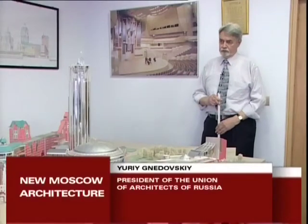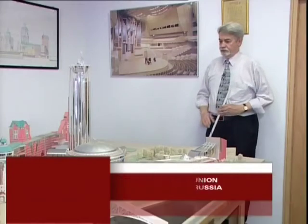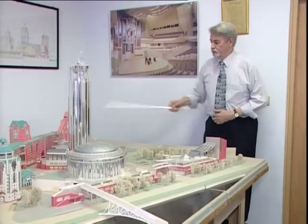The composition is similar to a traditional Russian monastery complex. Here's the wall, and here's another wall near the river. And these two main buildings, look, it's a cathedral and a bell tower.